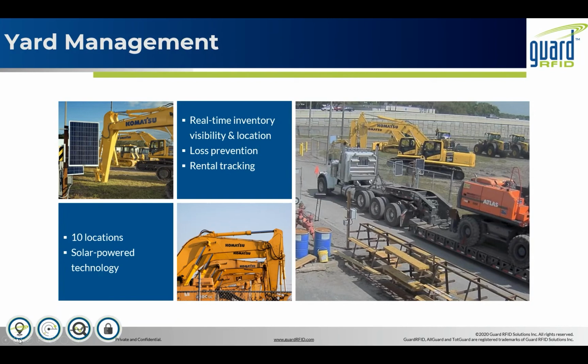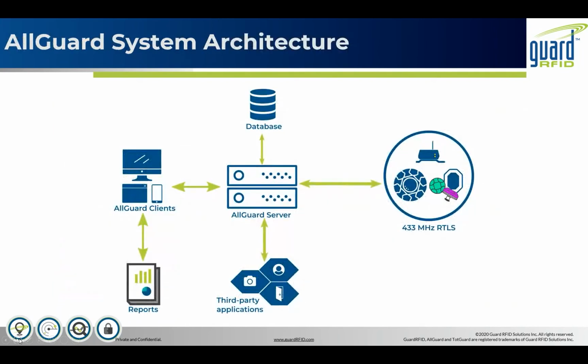So again, a bit of a complex environment, the need for enterprise. So those are things you want to be checking for if that sounds like your requirements. Just a little bit on the architecture itself. So typically I'm using the AllGuard system for an example, but most systems should function this way.